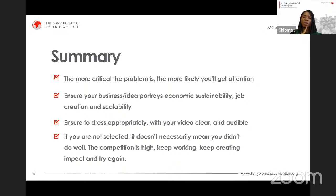Okay, I'll refer you to my book, because I wrote a book on pitching. I have a whole chapter that talks about your problem, what quadrants to put your problem in, and how you can make it more critical, right? So the more critical your problem is, the more likely you get attention. I want to fund people whose problem is critical.